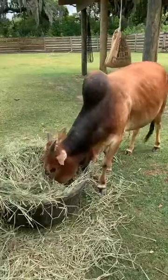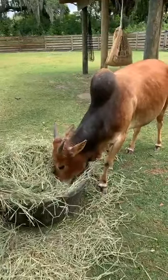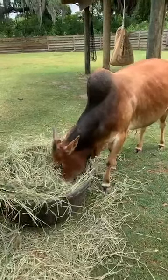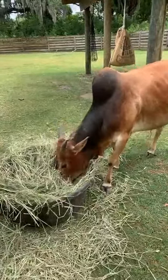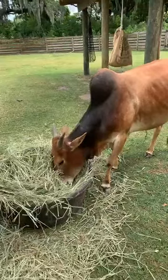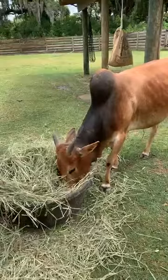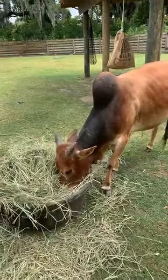But right now he's just hanging out, eating some Timothy hay. He's been a pretty good dad so far. He and Aarush have been hanging out between the fence. He likes to groom Aarush, and Aarush is very interested in him. But for the time being, they're staying separated by the fence so that Aarush can hang out with his mom and bond pretty well. But they're very interested in each other.